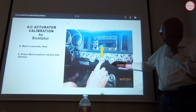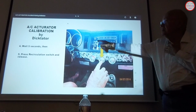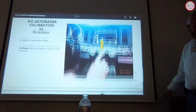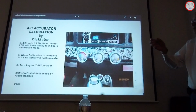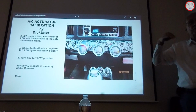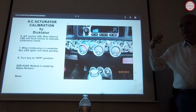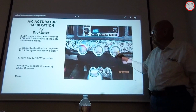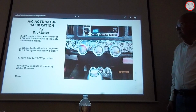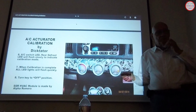So you've got two hands, then you push it. It only costs you $600. Yeah, right. So you wait 5 seconds and then press recirculate. I suggest you turn your fan up to like 3rd or 4th speed, because it'll go through and you'll hear the doors open and close and the speed of the fan change, so you can physically hear it doing the calibration. When it gets done, these start flashing, and it says you're done. And hopefully while you're doing this, you don't break a tooth on one of the actuators.